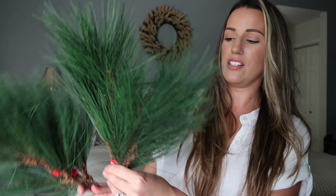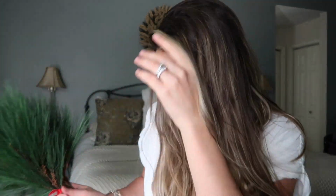The first thing I did when I got to Hobby Lobby was make a beeline for their picks and their floral decor. So I went to the Christmas section and they have their whole row of Christmas stems, and I immediately went to these pine needle branches, and I got like 1, 2, 3, 4, 5, probably 6 or 7 of these.